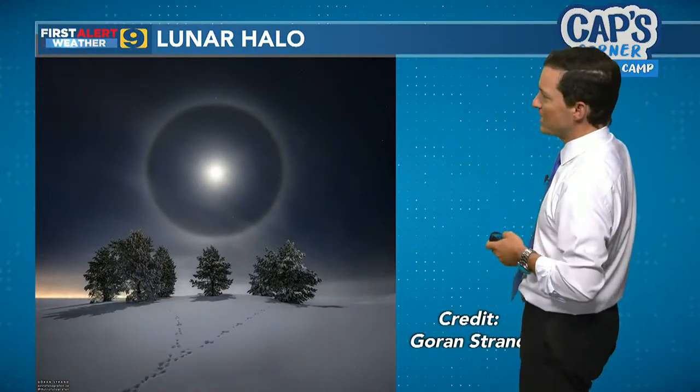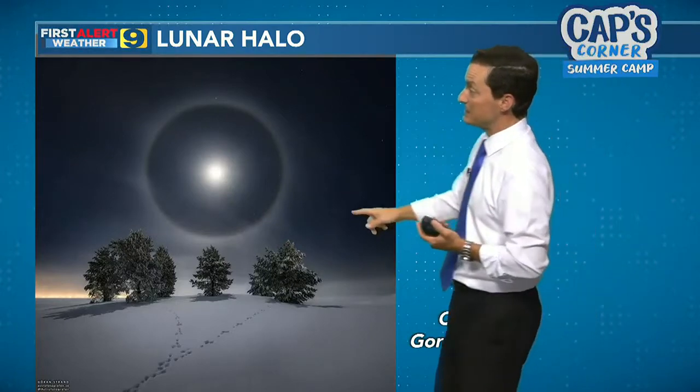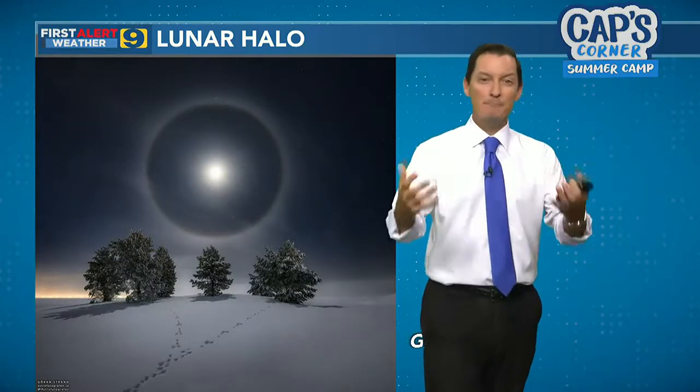This is a really pretty shot. I think this one was from NASA. I think it might have been up in Sweden, but this is the moon. So this one is called a lunar halo. But the same principle here.